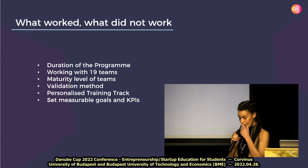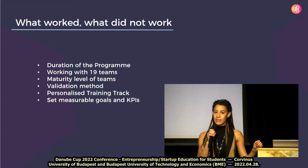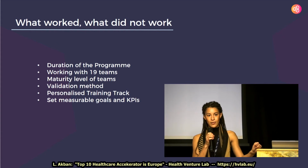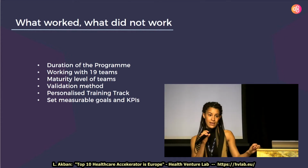First of all, we decreased the duration of the program to 3 months. Now it is a much more intensive program. Instead of 3 full days, now we have an entire week. But now everything is shifted to be online.